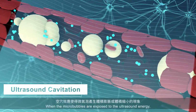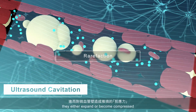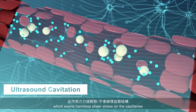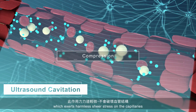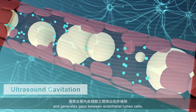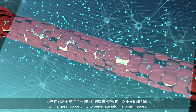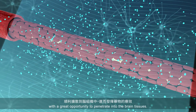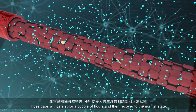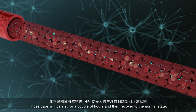When the microbubbles are exposed to the ultrasound energy, they either expand or become compressed, which exerts harmless shear stress on the capillaries and generates gaps between endothelial lumen cells. These gaps provide CNS drugs with a great opportunity to penetrate into the brain tissues. Those gaps will persist for a couple of hours, then recover to the normal state.